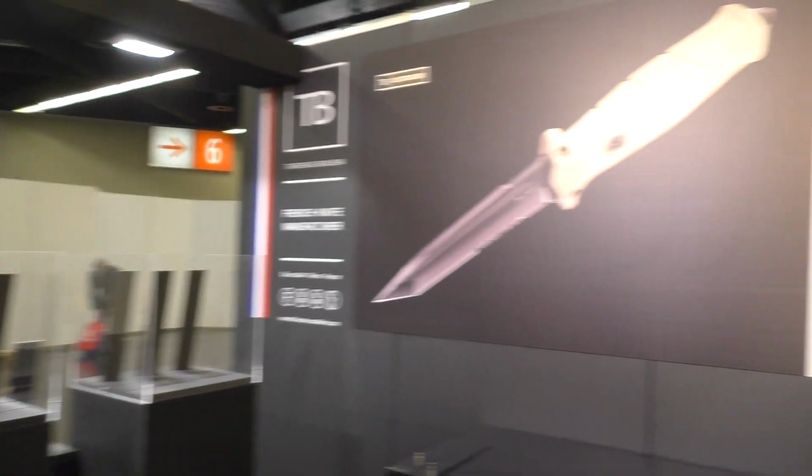TB is on the market for kitchen knives and many kinds of knives, and due to the work we are doing with the French Army, for quite a long time now we have introduced the TB outdoor brand.